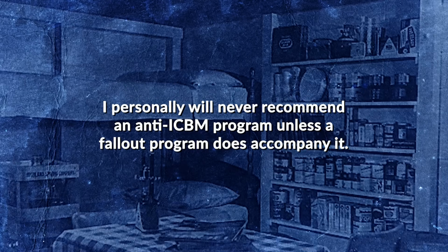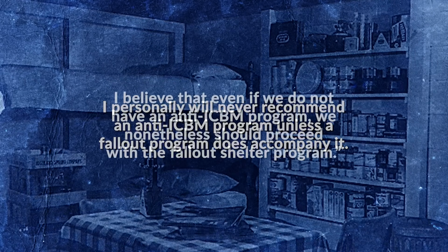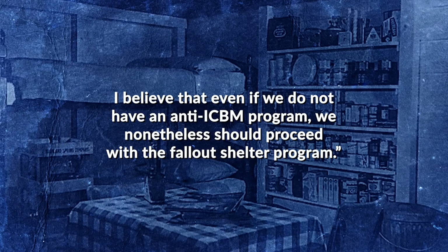I personally will never recommend an anti-ICBM program unless a fallout program does accompany it. I believe that even if we do not have an anti-ICBM program, we nonetheless should proceed with the fallout shelter program." The debate over Sentinel reached its peak in 1969 with the election of President Richard Nixon, who agreed to hold a thorough review of the system.